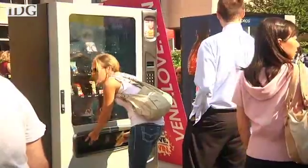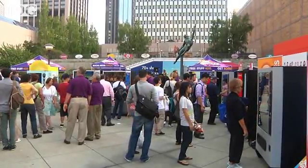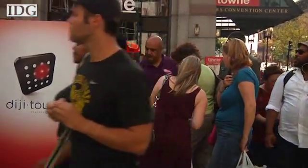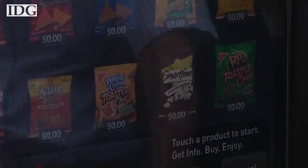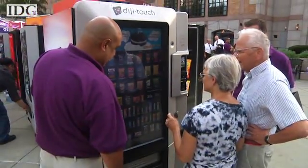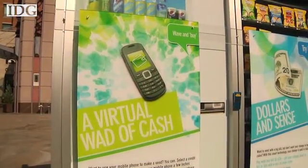Matthews said the machines on display are designed to cater to Gen Y, or 18 to 29-year-olds, the target audience for vending machines. One machine called the DigiTouch has a 46-inch Samsung Touch LCD screen that lets consumers see the product, its ingredients, and nutrition facts. DigiTouch machines take cash, credit cards, and soon payments from mobile phones.